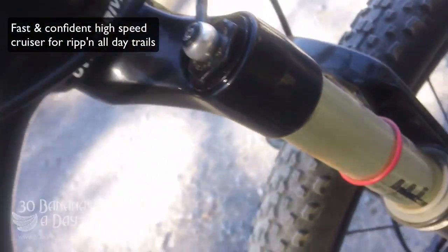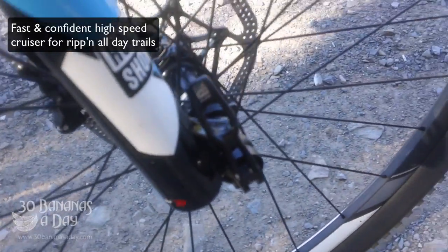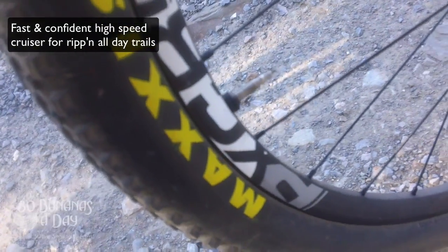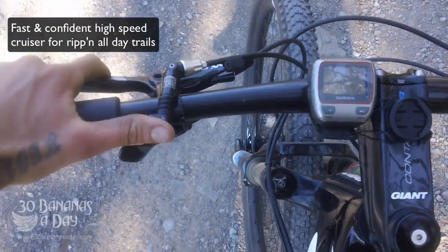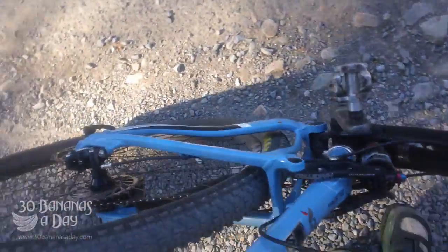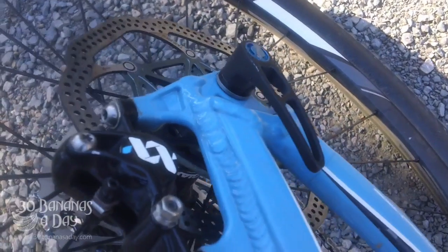Got the Avid XX brakes, so it's full XX group. The Giant carbon rim, tubeless ready there. DT hub internals. Quite a nice wheel set. Very light. And this one came with an aftermarket shock lockout, Big Ev's bike. And the rear end is standard quick release skewer, so you can fit a Bob trailer on the back. So if you want to do a bit of touring, that's one thing the Specialized you wouldn't be able to do.